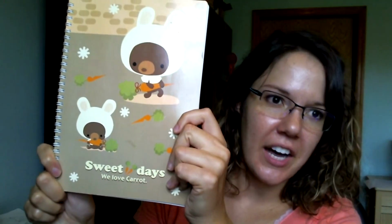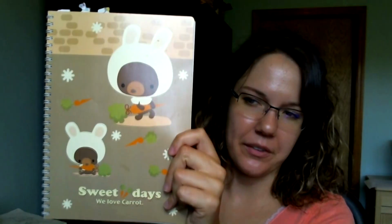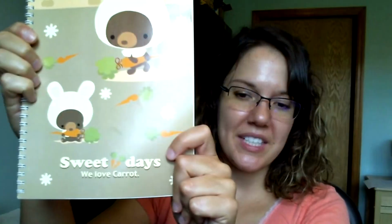this one, the first one that I showed you guys, which was Beauty and the Beast and Wild Swans, as well as this one, I actually got in Japan, so that's why they're super cute, and I love these kinds of notebooks. This is the only one that I'm showing you guys that actually has the spiral bound, but it's very cute, and it flips very easily, nicely, which I wouldn't say all spiral bound notebooks normally do. It says, "Sweet days, we love carrot." And I just felt like that would annoy Lucian, so naturally I wanted to use it.